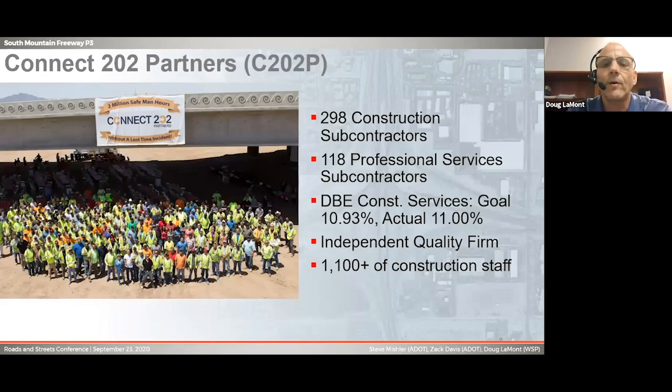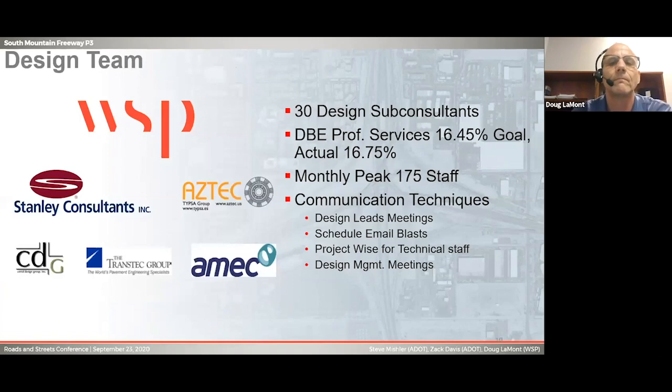The Connect 202 partners, what I really wanted to point out with this slide is there were 118 professional services subcontractors, and this particular project had a rather large disadvantaged business enterprise goal of 10.93% for construction. At the conclusion of the project, we made an 11%, so the goal was met.